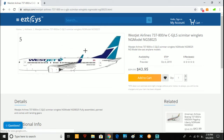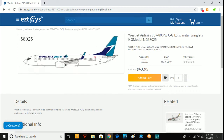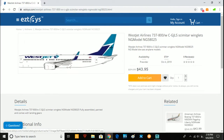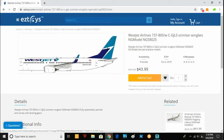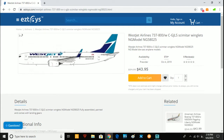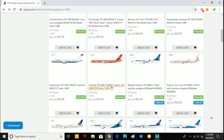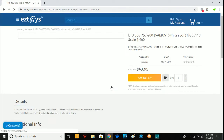Next we have the WestJet 737-800, Charlie Dash Golf Juliet Lima Sierra. This is also listed as being Scimitar winglets. I don't know what that Windows thing was up to, but it was there. It's Windows being Windows. But anyway, this model will be popular. It's going to sell out on pre-order because a lot of people do want a WestJet 737-800. Again, I don't know why it says Scimitars when this is just being sold as a regular one. Either way, whether it has Scimitars or regular winglets, I will be getting it. I have a lot of use for it.